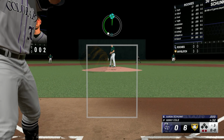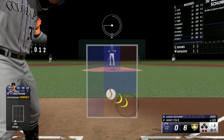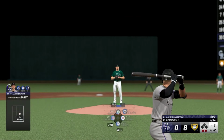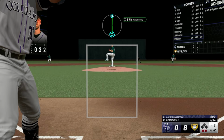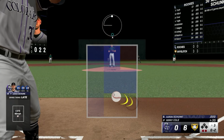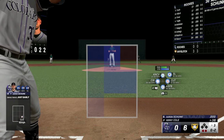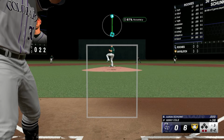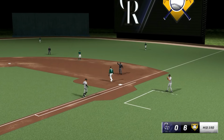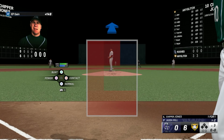Bases empty. Aaron Shunk digging in for the Rockies. There's a strike. One. Swing and a miss. 0-2. That's foul off to the right side. Keeps the at-bat going. Two outs, bases empty. Ground ball, left side. Chipper fires to first. And we're back. Here's the third baseman, Chipper Jones.